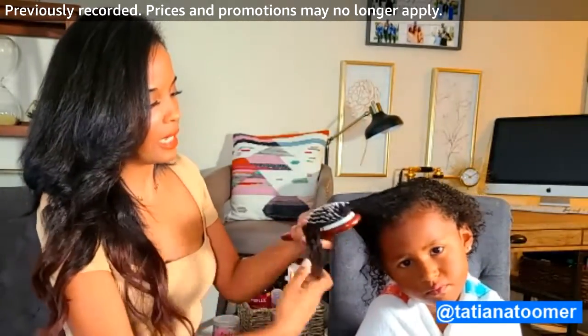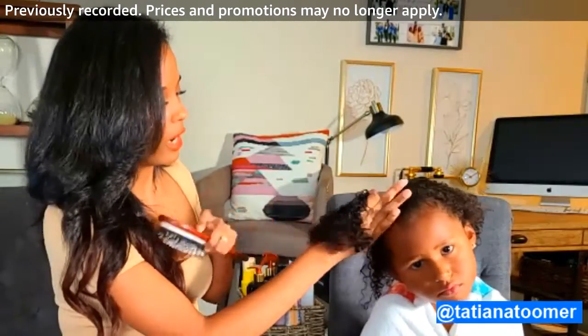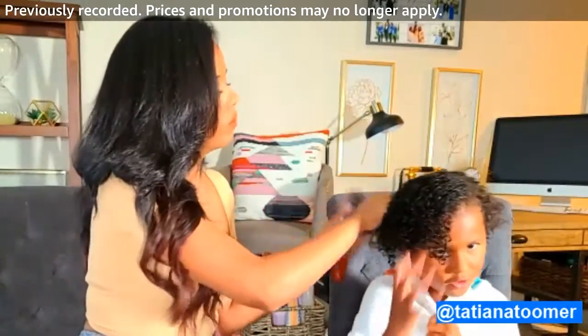But see how easy it was to comb out her hair? Very, very easy, and her hair is just really, really soft right now, too.